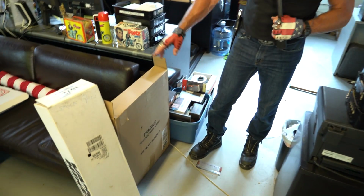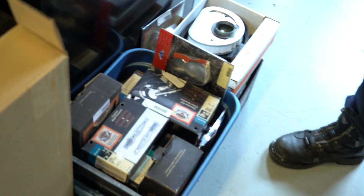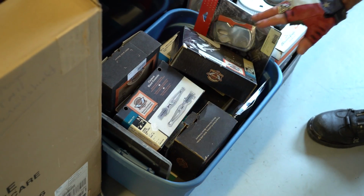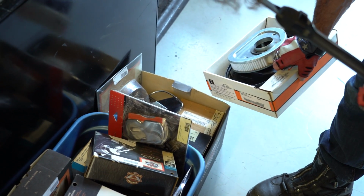Come on inside. I'll show you all the parts that come along with the bike. It has a stock tall windshield, the original stock pipes, and all the components to put it back to 100% original if you want to. Everything is carefully packaged in its original packaging. So levers, everything, the stock air cleaner. Not that you'd want to do that, but if you did, it's all here.